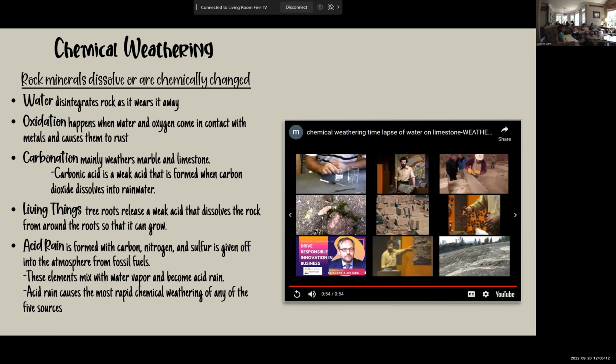So when fossil fuels are burned, as it mentions here, it can send different gases into the air: nitrogen, sulfur, carbon, that sort of thing. We get a lot of carbon dioxide when we're burning fossil fuels. That's why people get concerned about the environment and air pollution. That's all part of the same package, all right?